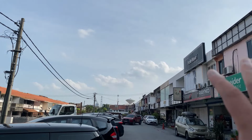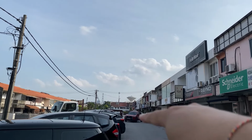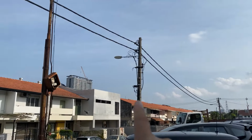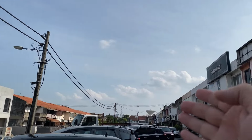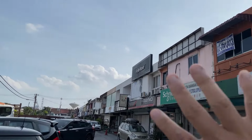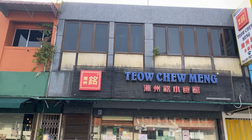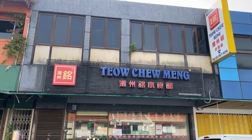So this restaurant, right, is located in SS2. This is a one-way street. And this is actually a residential area. So you can see, right, this restaurant is hidden. It's not visible from the main road. But it's still nevertheless famous, and we are talking about none other than Teochew Meng in SS2. So let's go.